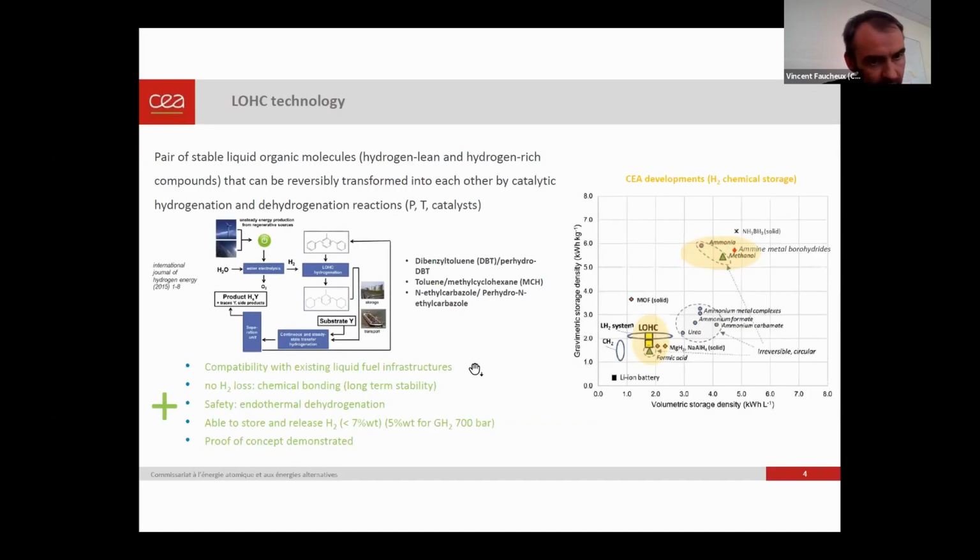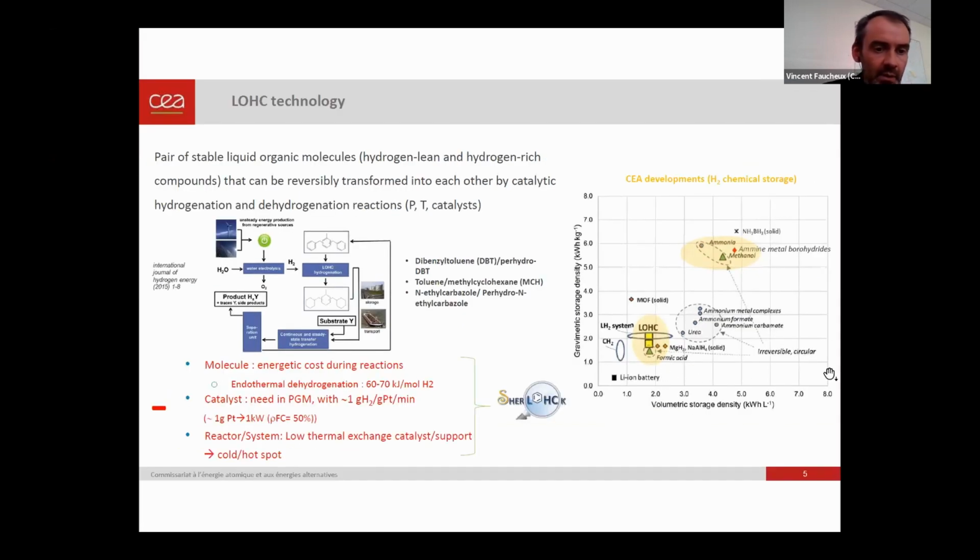But you have some drawbacks for such technology, for sure. So next slide, please. And the different drawbacks are on different aspects of this technology. The first one is related to the molecule, the choice of the molecule.